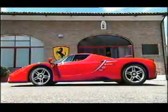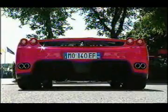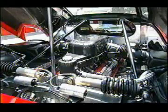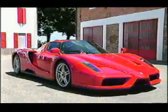Wasn't going to let that bother me. Not when there's a £420,000 car to take my mind off it. Only 349 Enzos will be built, the theory being you should always make one less than you think you can sell. It has a V12, 660 horsepower, does 220 miles an hour, and only comes in yellow or red.